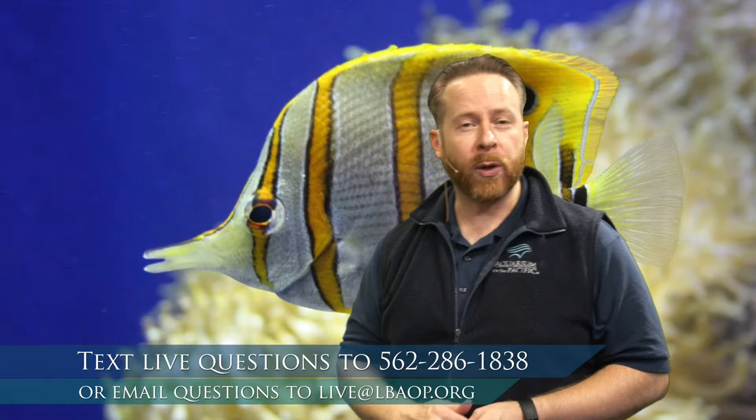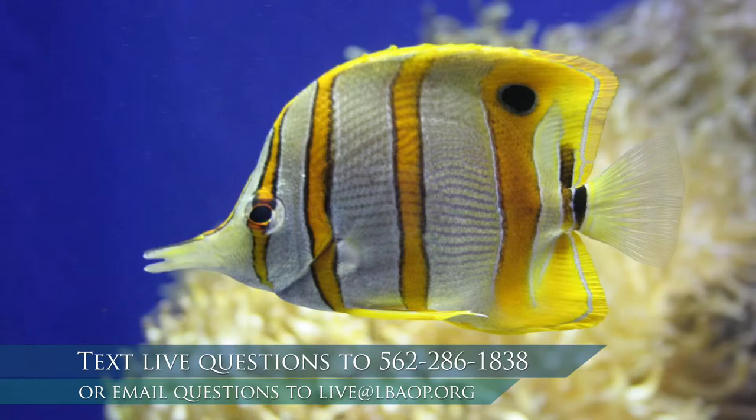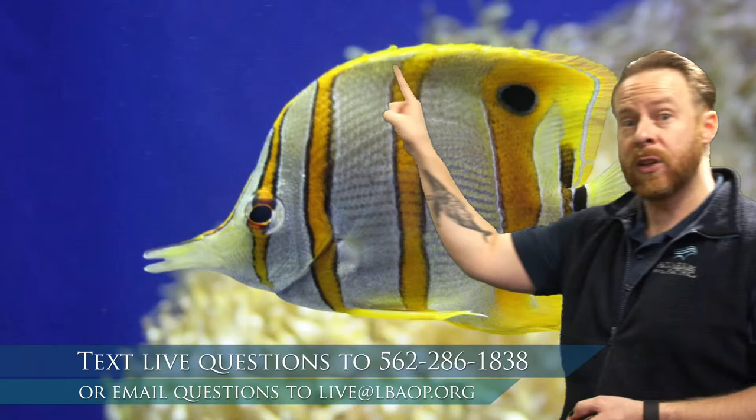Now, how many fins did you notice on this butterfly fish? This one's kind of sneaky because a couple of their fins are see-through. Can you find them all? Well, we have the tail, so there's one. We have this bottom fin, that's two. Top fin is three. And since it's one continuous tall fin up here, we're just going to count that as one.